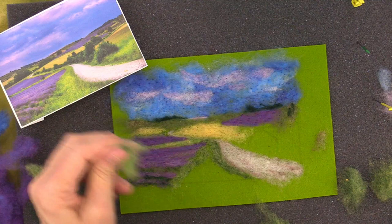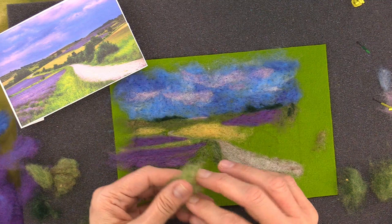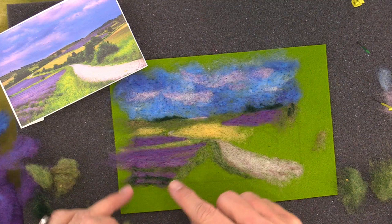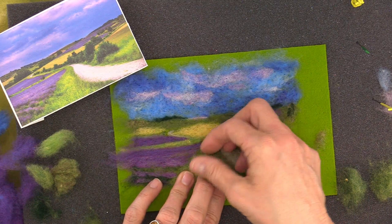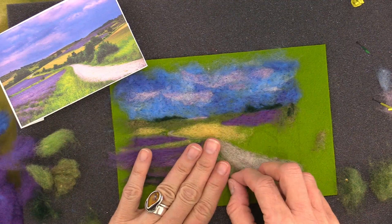And Norma says, can she add a layer of purple and then the lighter purple? Absolutely, yes. That's what we did here, and we can go back now and add even more lighter ones on top. That's kind of like what we did with the sky. So here, you see where you want these to come together. Just feather this over on top of the other, so that you get a little bit of layering.